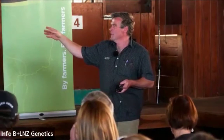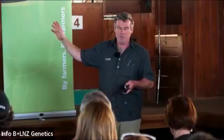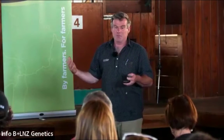The more wool you've got around the tail, the more dags they can catch. We didn't have serious fly breaks, but we were keeping an eye on it. We did dip. But I don't know whether it's years of not trying to drench too much and not trying to dip too much, potentially the sheep have got a bit of natural resistance to fly.